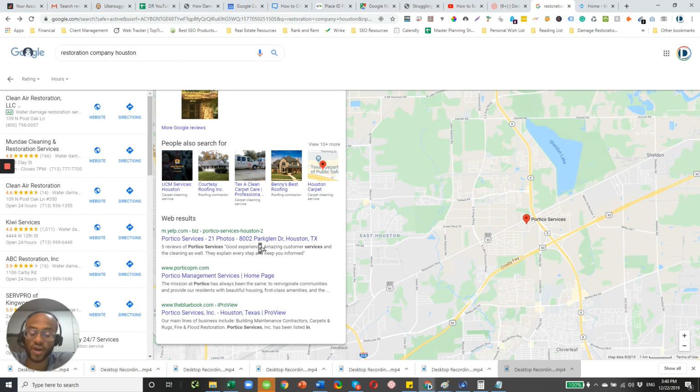So if you're just getting started with SEO, press releases are a good foundational link campaign to build up your branded anchor text. So let's just say the name of your company was Houston Restoration Company. Your branded anchor, you're using your company name as your anchor text. And your anchor text is pretty much the text that's linked to your website. So press releases are a great way to build up your branded anchors.